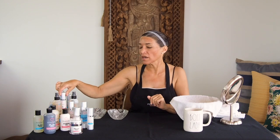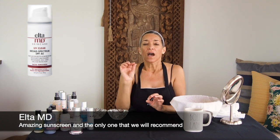Now, there is no sunscreen in our moisturizer. I don't believe in sunscreen in your products. It takes all the wonderful elements and poisons it or pollutes it. So you'll put your sunscreen on separately if you need it. I recommend an Elta MD, sensitive skin. Remember, sunscreens are not all the same. And for goodness sake, just because you have sunscreen on does not mean you can't wear a hat.